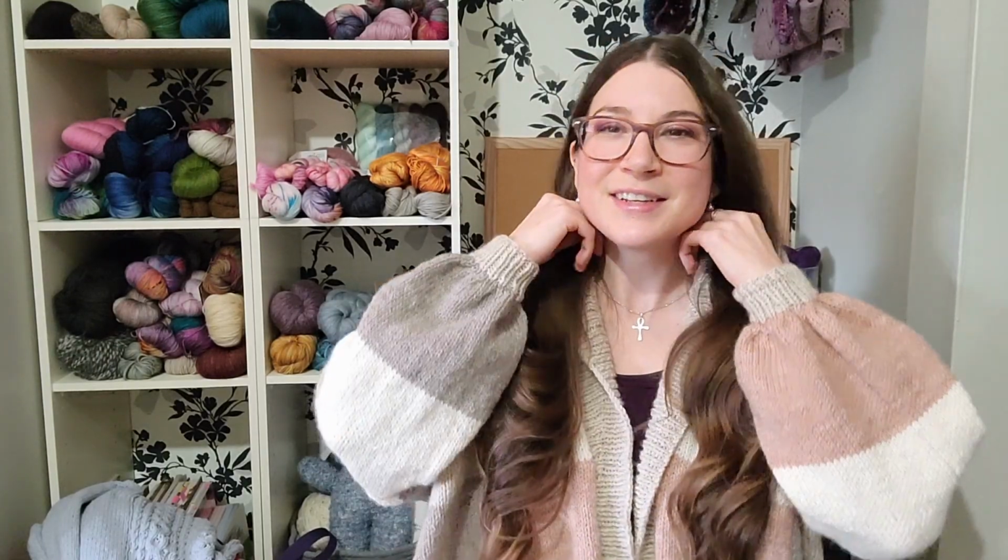The first thing I want to talk about is what I'm wearing. So it's my first finished object. It is not 100% finished because I haven't woven in all of the ends yet. I'm slowly chipping away at them, weaving in a couple of ends every day. There's over 100 ends that I have to weave in for this, but this is my patchwork cardigan.